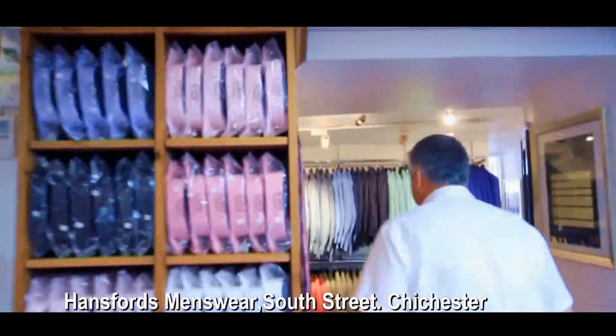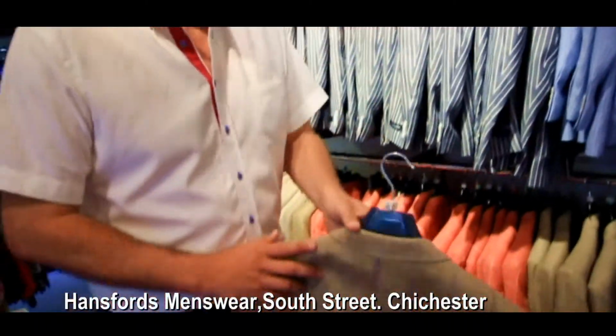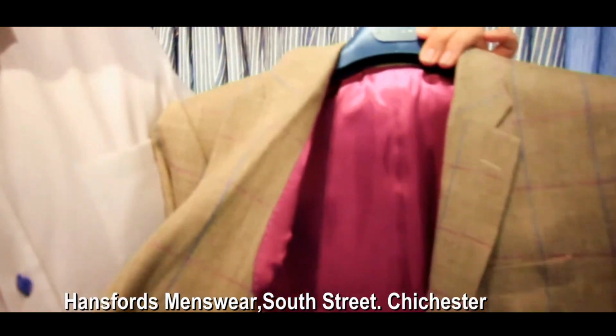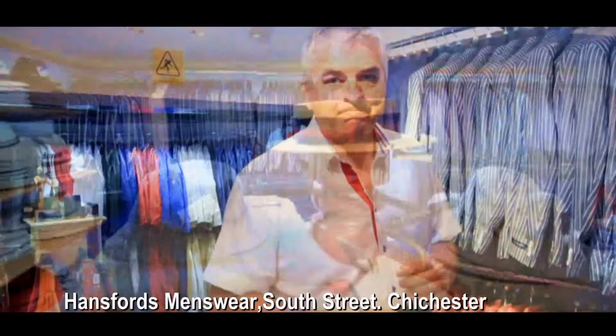Let me take you through to show some of the jackets that we do. From Italian linens to Irish tweeds, all sorts of beautifully tailored European made clothing. It's something that we are very proud of, and we like to have the majority of the clothes in here European sourced and from the UK if we possibly can.